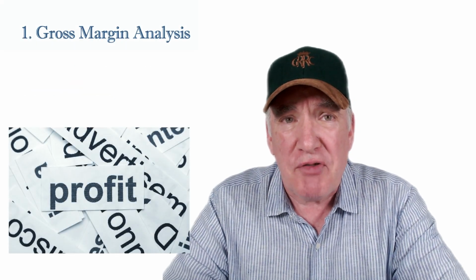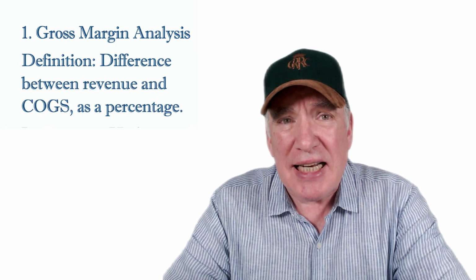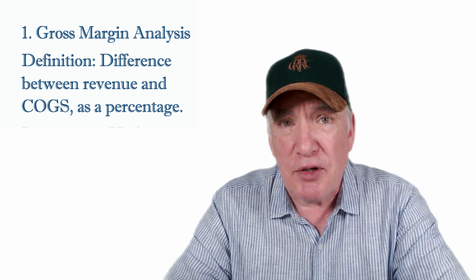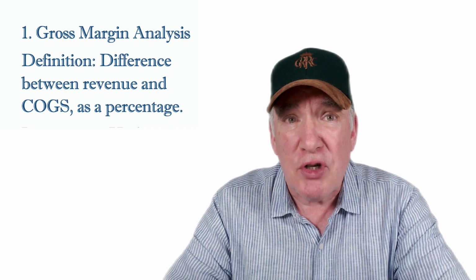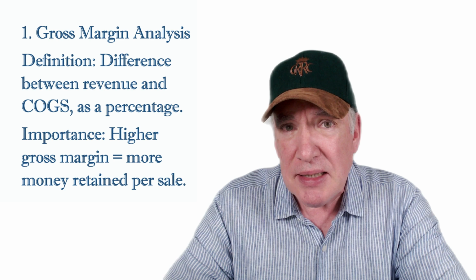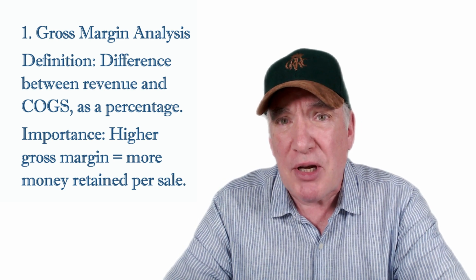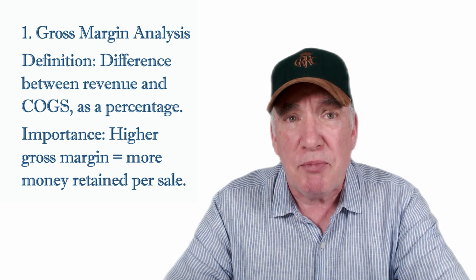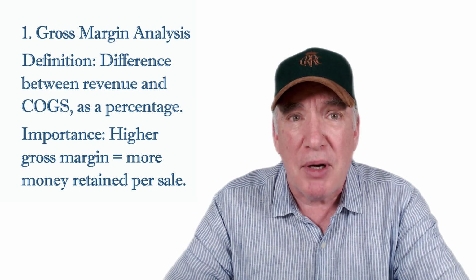Let's start with the first strategy, gross margin analysis. Gross margin analysis is a fundamental metric that speaks volumes about your business's profitability. Simply put, gross margin is the difference between your revenue and the cost of goods sold, expressed as a percentage of revenue. Why does this matter? Well, a higher gross margin indicates that your business is retaining more money from each sale, which can be reinvested into the business or directly contribute to profitability. Just take a look at Nvidia and its 75% gross margin.